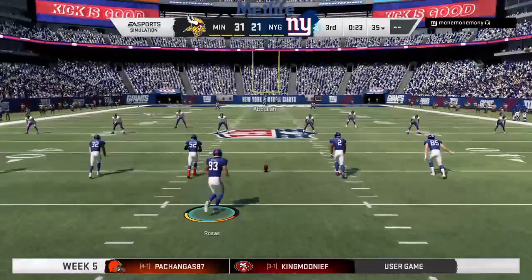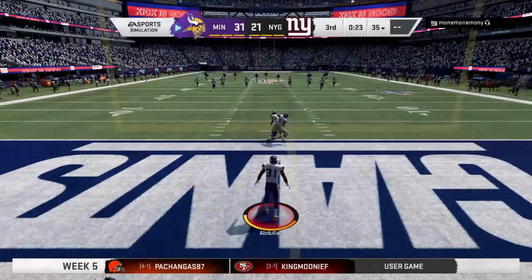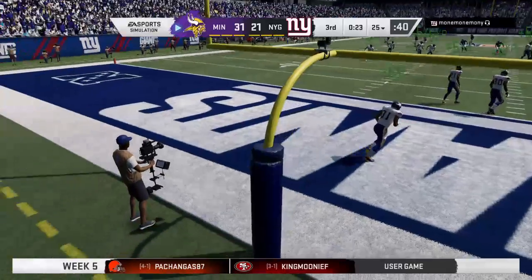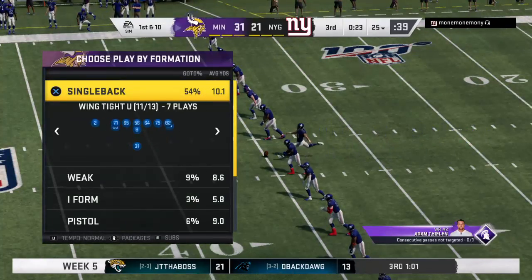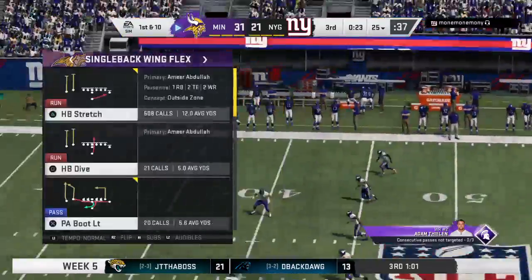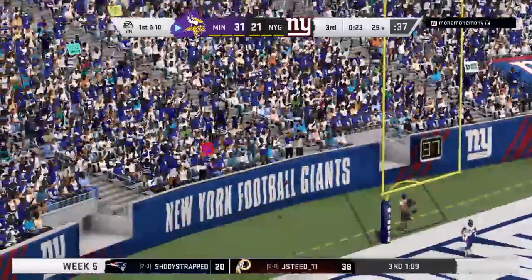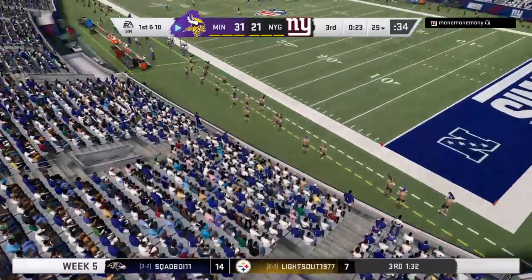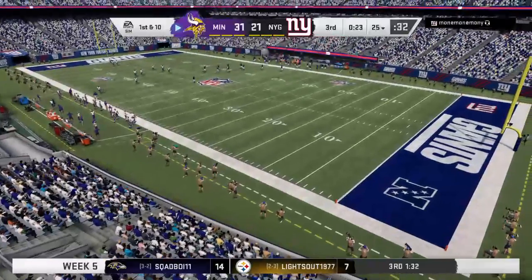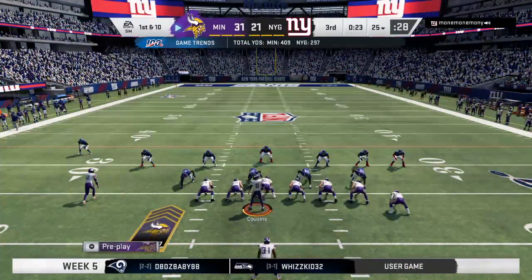After the touchdown, here's Rosas on to kick it away. And this will not be returnable. It's out of the back of the end zone for a touchback. Here are the Vikings now to start their next drive.